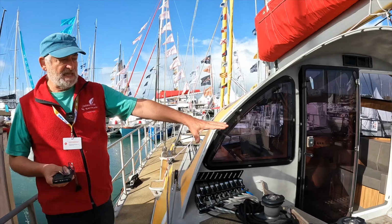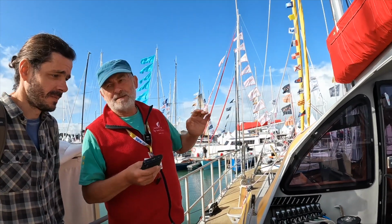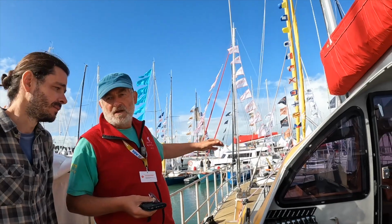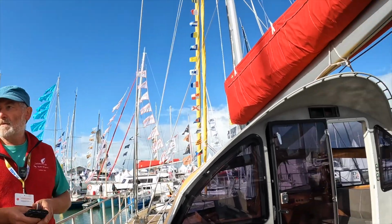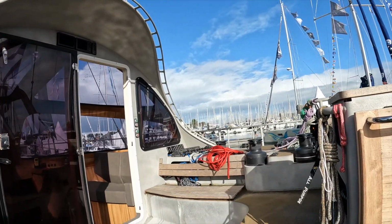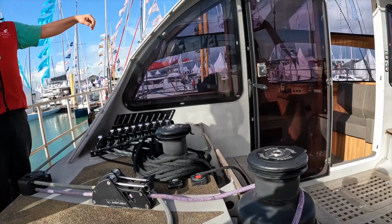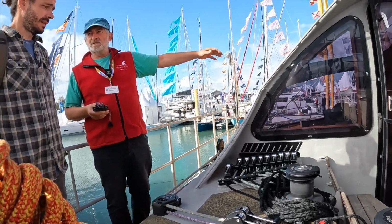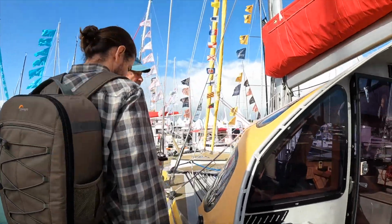And we can stay here to do every maneuver except for spinnaker. For spinnaker, we have to go in front. It's low wind, so it's not strong, so it's good. It's fine. Not stormy. And this is a watching place. We go around and we arrive by this side.